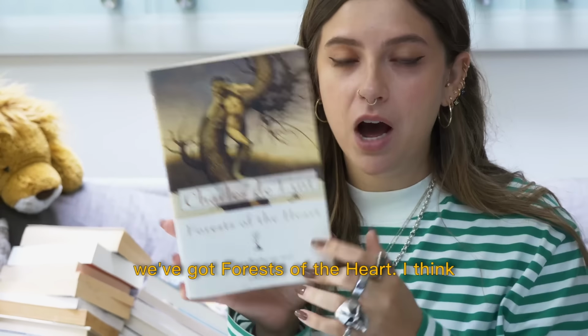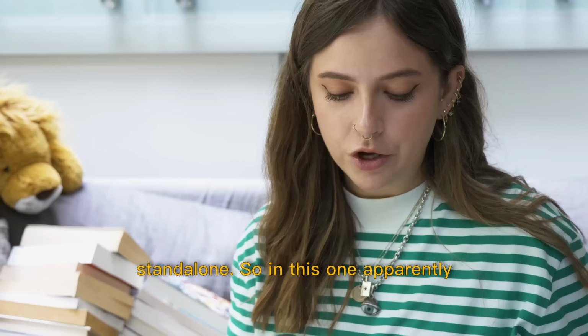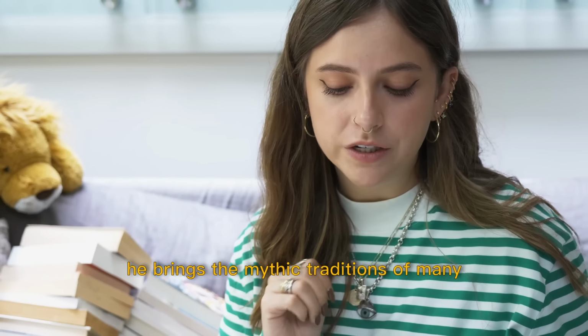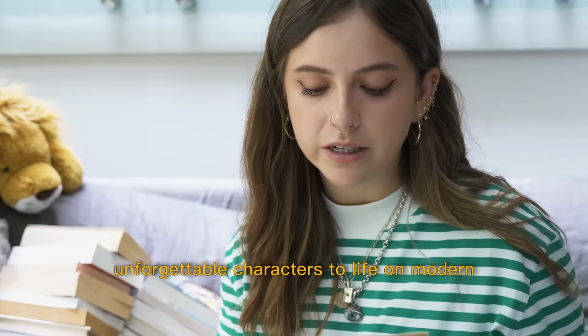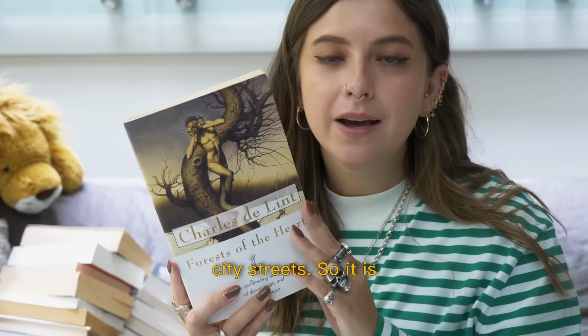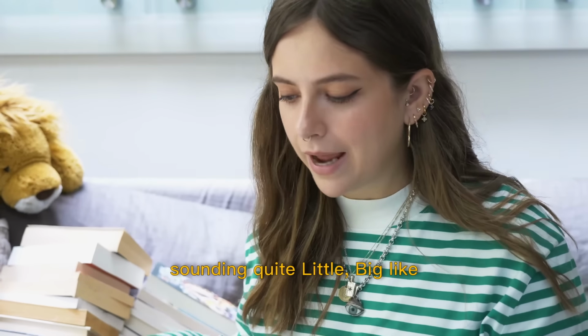So we've got Forest of the Heart. I think this one could be a standalone. In this one, apparently he brings the mythic traditions of many cultures into a seamless cloth, bringing folklore, music and unforgettable characters to life on modern city streets. So it is sounding quite Little, Big-like.